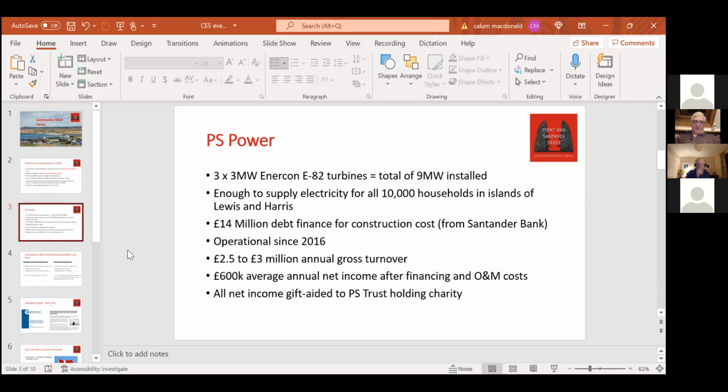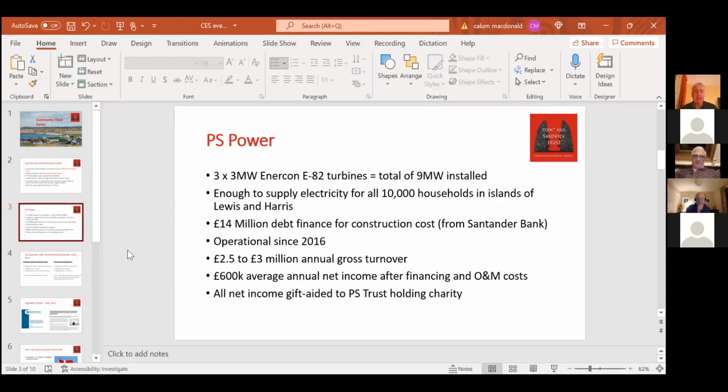The Beinn Ghrideag output, those 3 turbines, is enough to supply electricity for all the households on Lewis and Harris. So just 3 turbines can deliver that, which is quite remarkable, really. The cost of these turbines was 14 million. Debt finance, as I said, borrowed from Santander Bank. The gross turnover of sales is 2.5 to 3 million a year. That's a usual year. Last year, of course, we haven't had hardly any income because the cable has been cut off to the mainland.